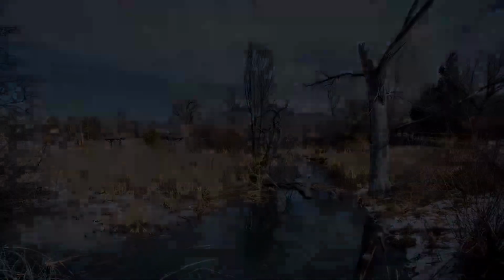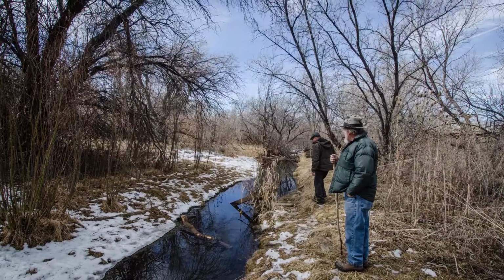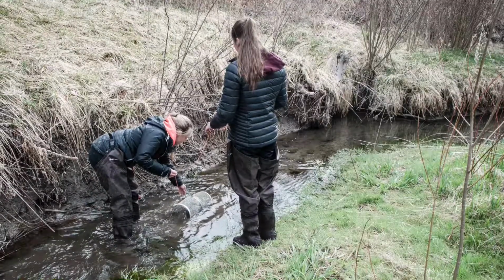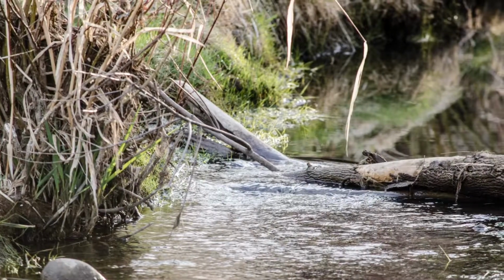And it's pretty obvious upstream that the river was straightened for about 500 feet. And what that does is it speeds the water up, it makes it steeper, and it actually causes the river to downcut. So we've lost a couple feet of grade in where the river used to be. And so the wetlands dried out some.